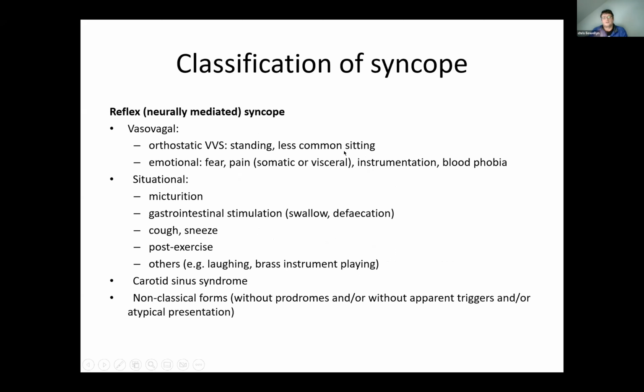So they're generally classified into a few different main groups. Reflex, which is the vasovagals: orthostatic vasovagal, emotional or fear, sight of blood; situational: micturition, coughing, sneezing. And in fact, we just presented a case in Portugal of a very interesting swallow syncope, and we're about to do some more testing on that patient. Carotid sinus syndromes, and then some other non-classical forms.